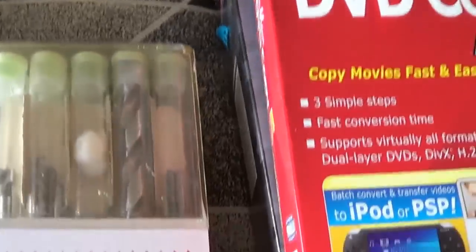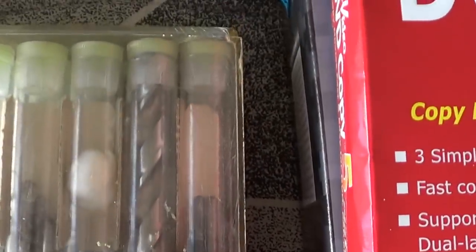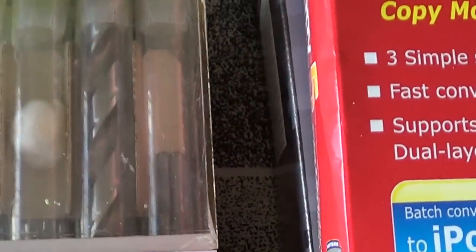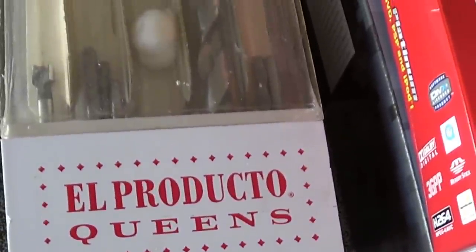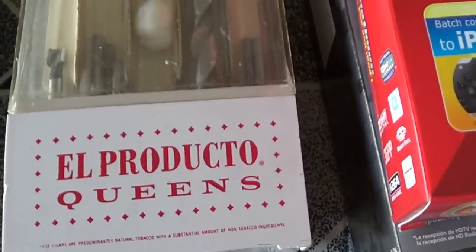Then I got this El Producto Queens. This is a counter display for cigars. However, there's no cigars. It's missing a couple of the glass tubes. But it's full of Irwin Tools drill bits. And for $2, probably some of these bits might go for $2 themselves. Anyway, nice tools. And I think this counter display would also sell for something, although I haven't looked it up. It's just too good to pass up.